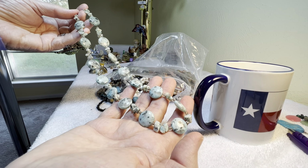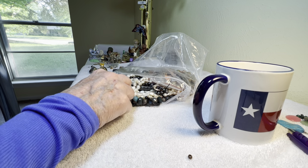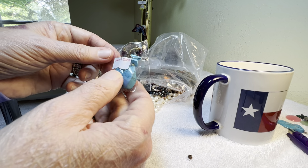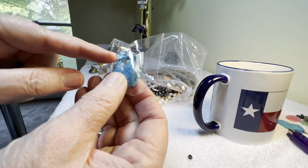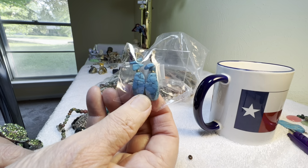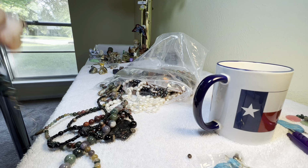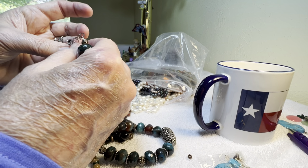Beautiful. $10. So I don't know. What can I say? Oh. Merlin. There's your earrings for your set. This is gorgeous. Let's enjoy the jewelry. That's what I'm going to say.